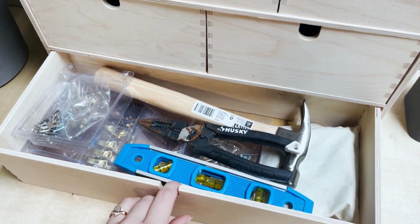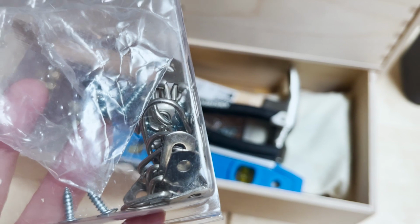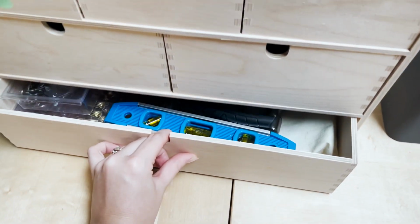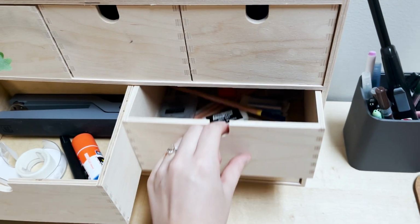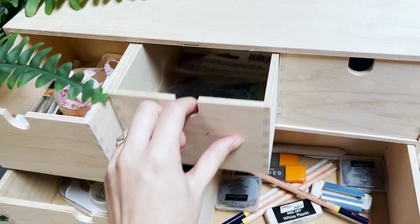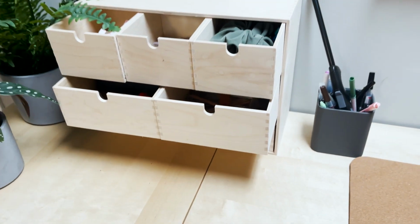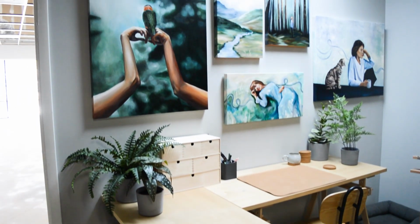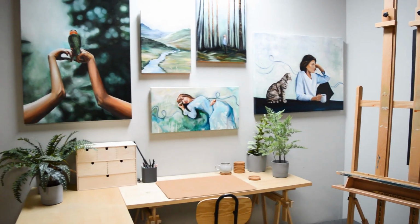On my desk, I have this little cabinet that holds some essentials, such as these little hanging devices for my paintings, as well as things like pencils and staplers and all of those things. I actually just put some wire on the back of my paintings so I could hang some of them, and I really love the result. It's been so fun having a little gallery wall of my work on my wall. Even though some of these aren't done yet, I am very proud of the result.